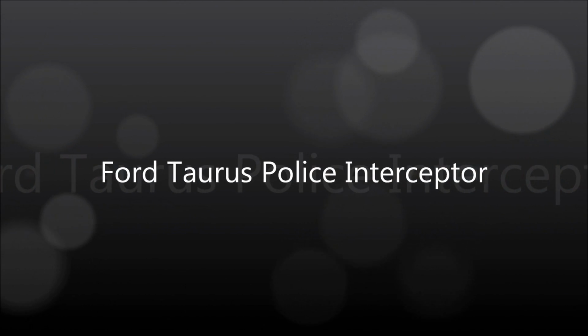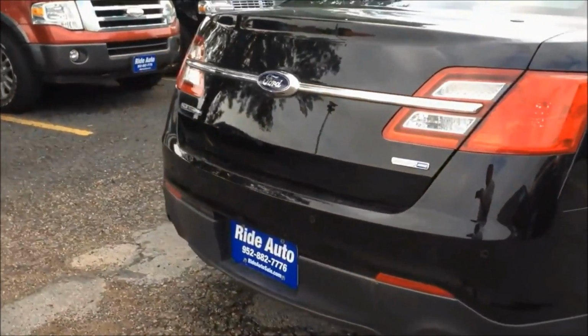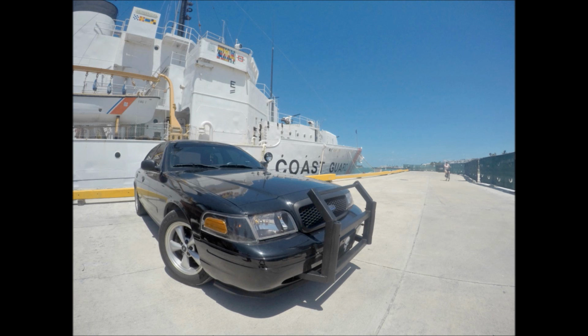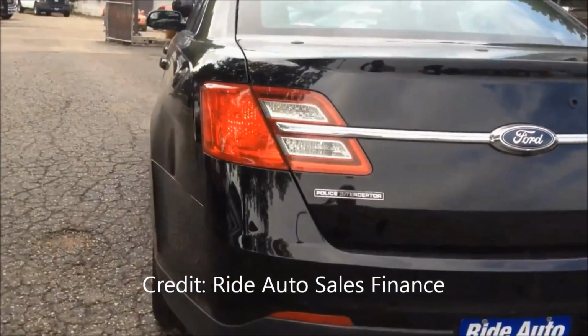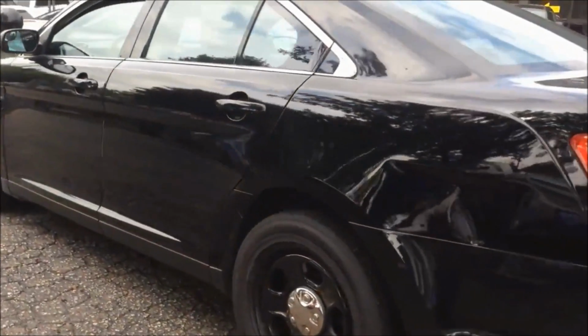Now, the next car on the list might be a shocker to most of you, and of course that is the 2010 to 2013 Ford Taurus Police Interceptor. Now, given the fact that it's relatively new compared to the vehicle that it replaced, the Ford Crown Victoria, which spanned a service life of over 20 years, most of the problems that plague the Taurus Interceptor are not as widely known. Well, that is until after today's video.